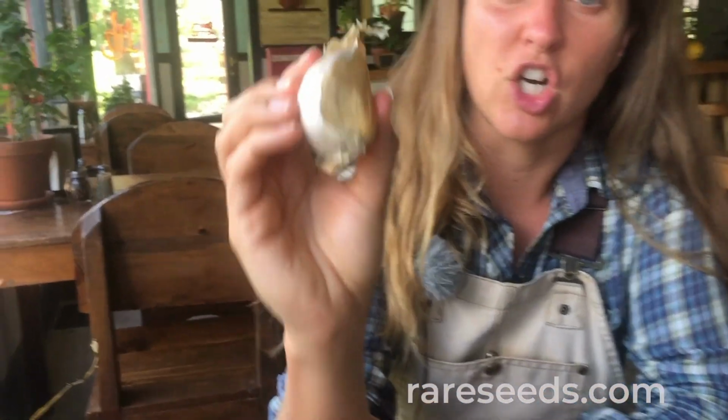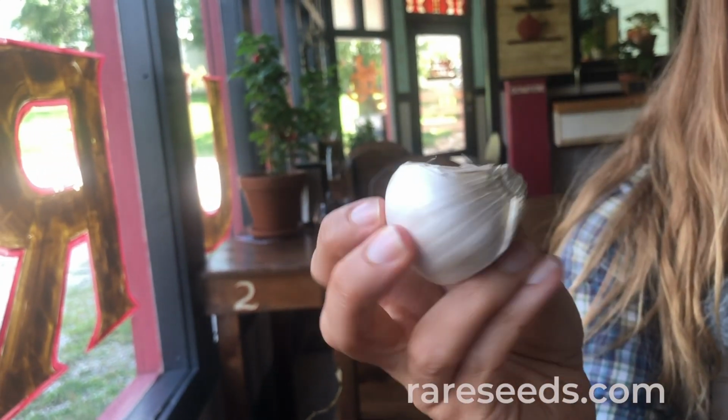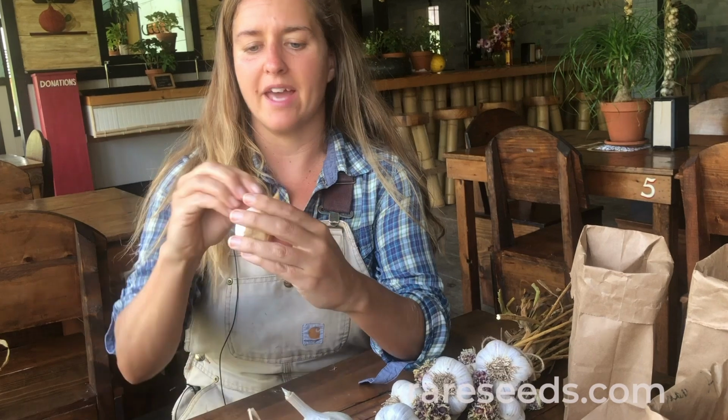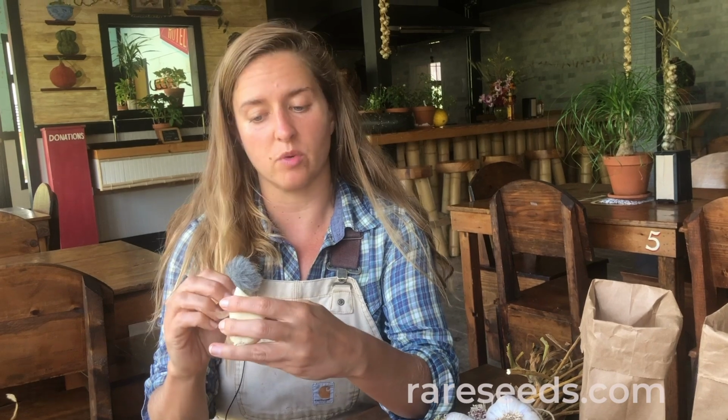And finally, elephant garlic, which actually isn't a garlic at all. It's technically and botanically a leek, although it does look like just a super giant garlic. And this one's fairly easy to peel, and it's got a super mild flavor, closer to that of leeks than of garlic, which does also indicate that it's a little bit less potent in its medicinal qualities.